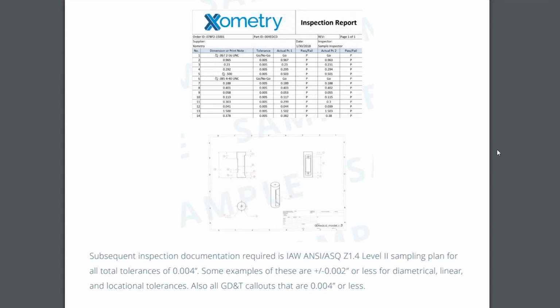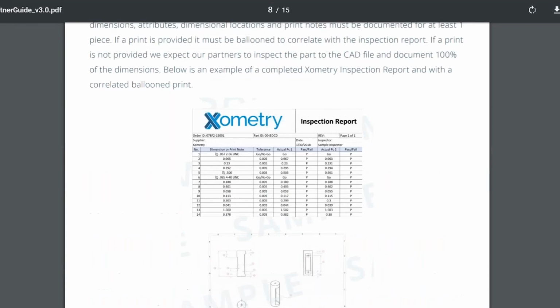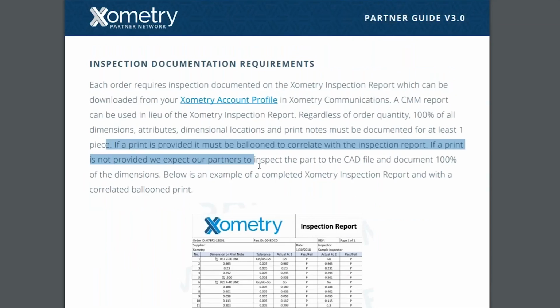Okay, right. Brian, I see another question. Sure. What is the inspection process if no print is provided, and do partners need to make their own drawings? If you turn to your partner guide on page 8, the first paragraph, down 1, 2, 3, 4, the 5th line, it states, if a print is provided, it must be ballooned and correlate with your inspection report. That should be self-explanatory. If a print is not provided, we expect our partners to inspect the part to the CAD file and document 100% of the dimensions.